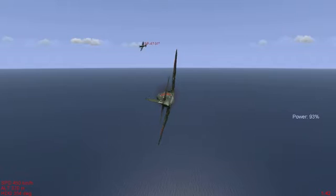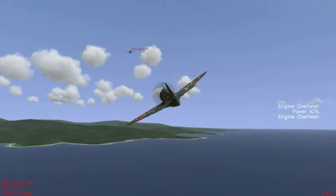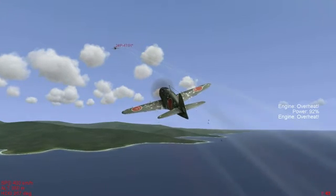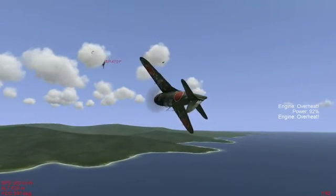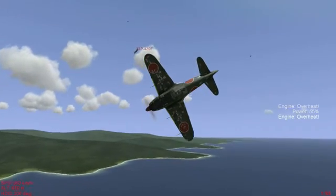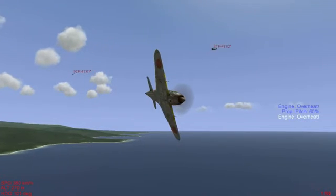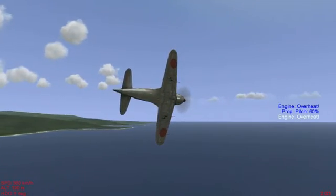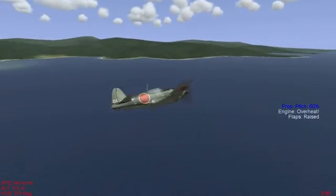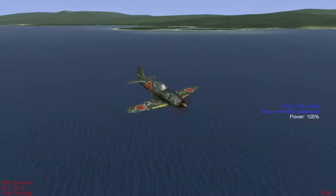So here we're positioning ourselves behind the P-47, and there, without its right wing, it just rolls out of control. The P-47 is a very large, powerful plane. I'm going to give you a bit of a view here.